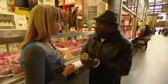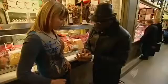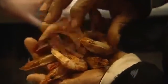Smoked fish is so important in West African cuisine. It's culture. Yes. We actually use dried fish to pay dowry. This is smoked prawns. In Nigeria and West Africa generally, some people will grind it up and use it to flavor their sauces.